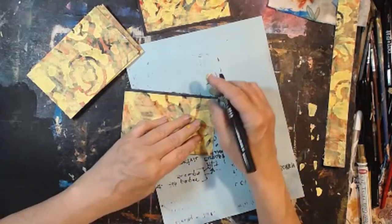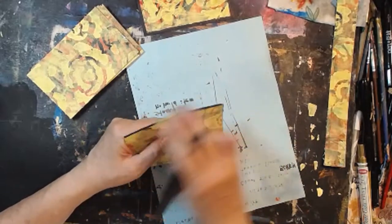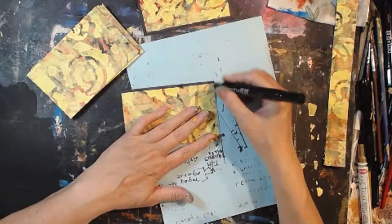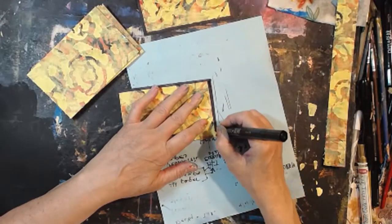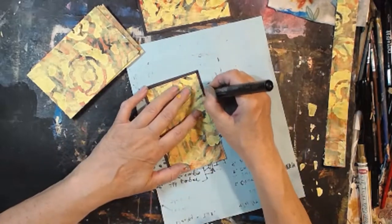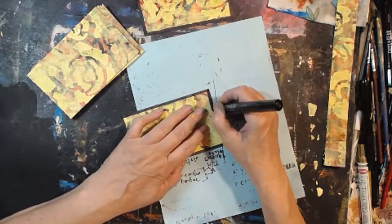There. These are really raggedy. I don't know what I did with my sander. I guess I'm going to leave them raggedy. Border. Border.